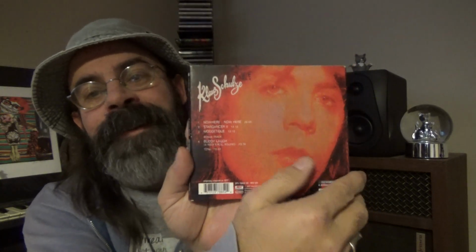So if your kids are watching with you, at the count of 3, you might want to close your eyes. Okay. If you're offended by nudity at all. Okay. 1, 2, 3. Okay, you can open your eyes now. Body Love 2 by Klaus Schulze. Yeah, probably an example of just something you might want to keep out of view of certain folks. But yeah, I think that's it.